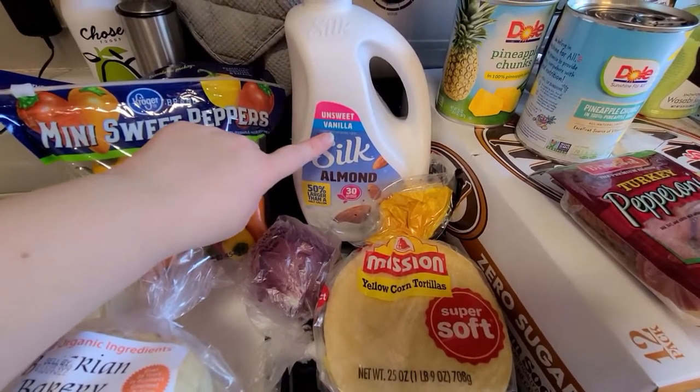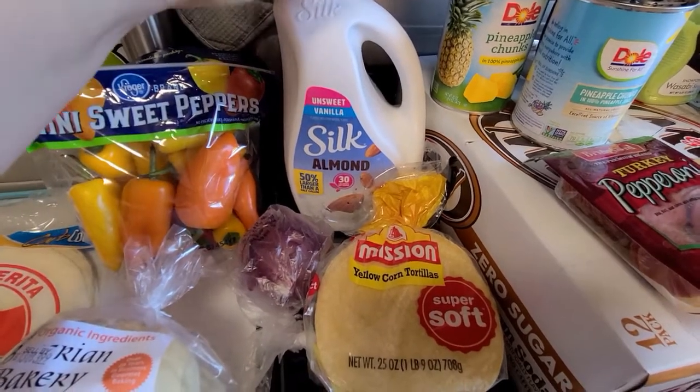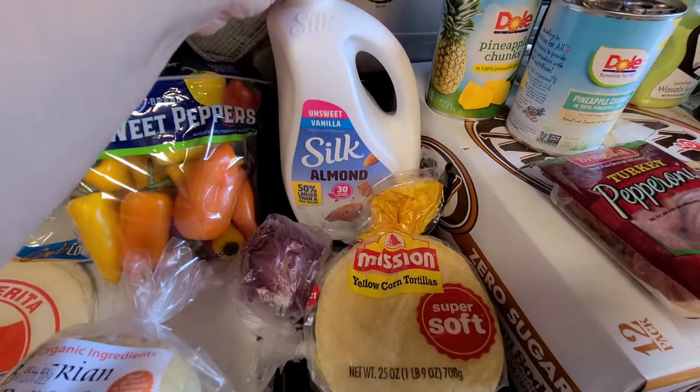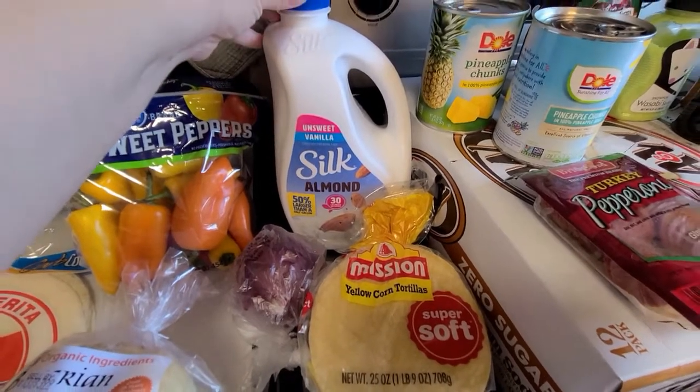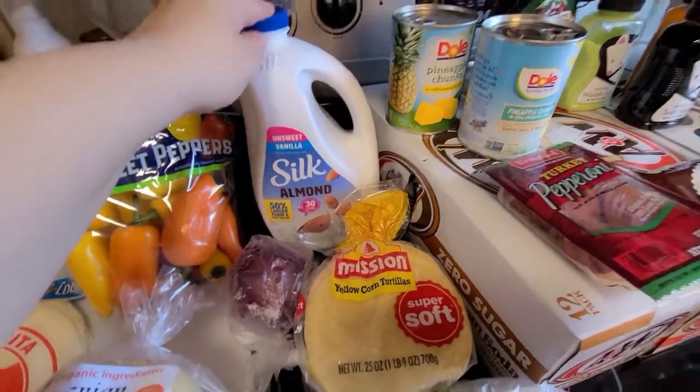I also have matcha powder that I've been making matcha lattes with that have been so good. So I wanted to have a good amount of milk on hand to be able to make my iced lattes. So that's why I picked up this bigger one.